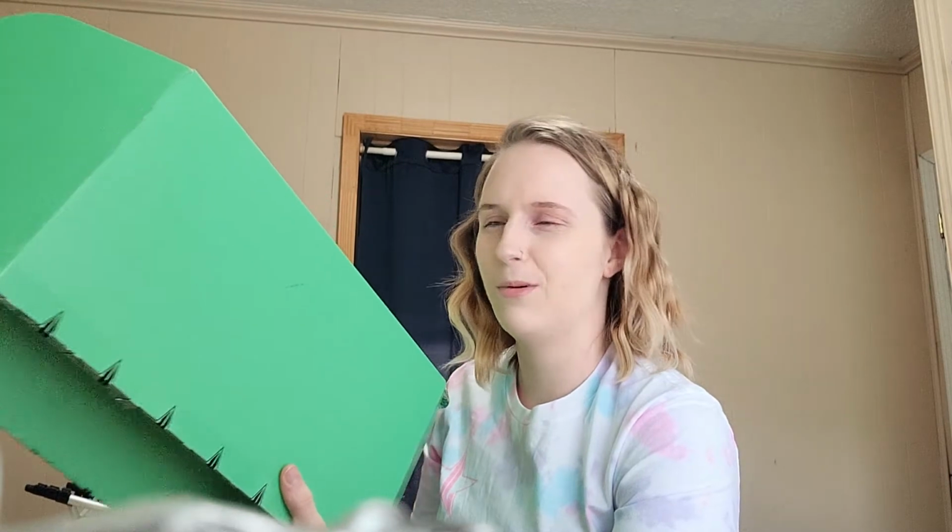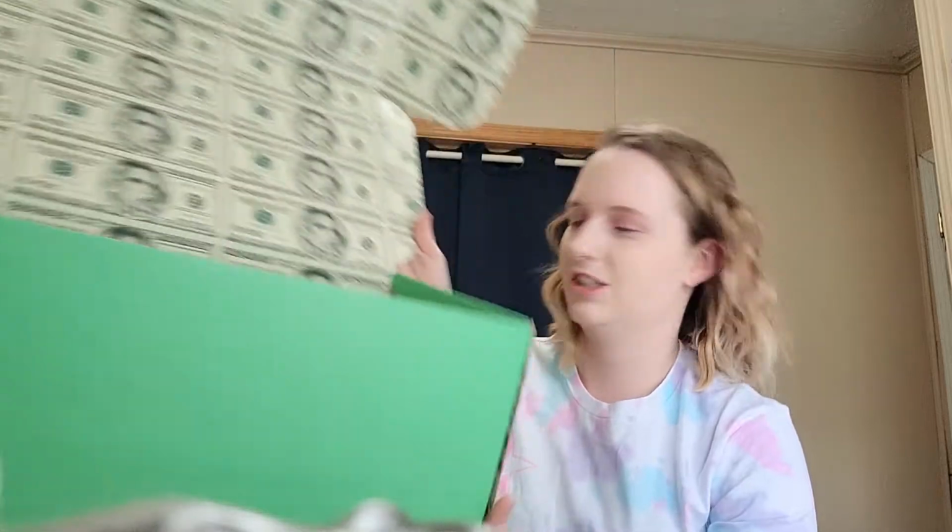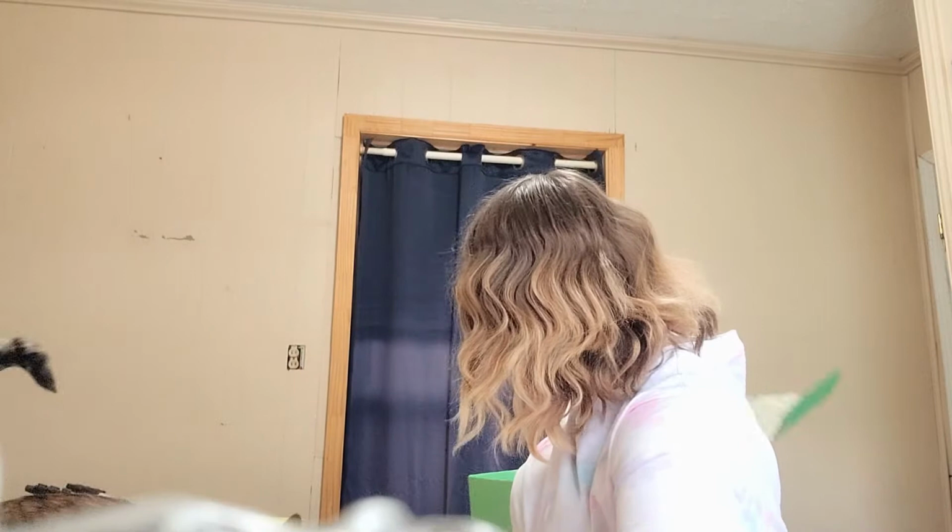I was like, I thought my box was yellow. But look, it has money. I wish, and my cat's trying to get in it. I wish all this was real money for me. Okay, go get in the box now.